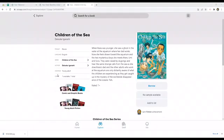So I have another manga written by Daisuke Igarashi. This is Children of the Sea. It's a series that hasn't gotten a lot of attention, but it is a really similar narrative to This Was Our Pact, and where someone thinks that she sees a ghost in the water of an aquarium.